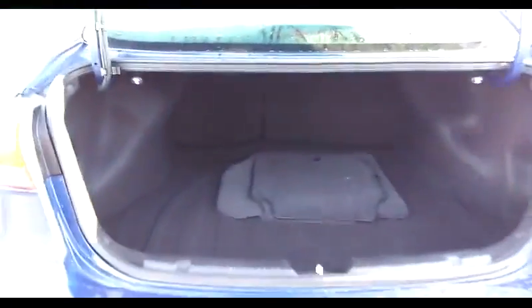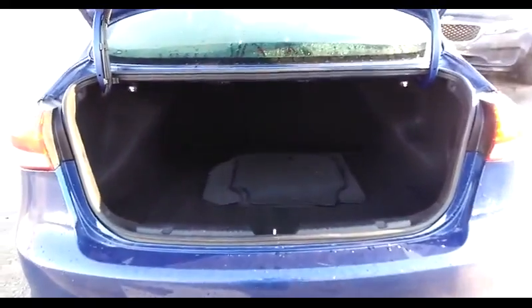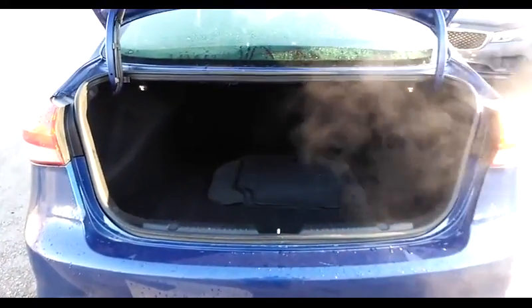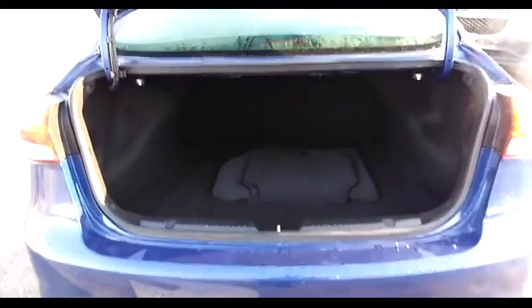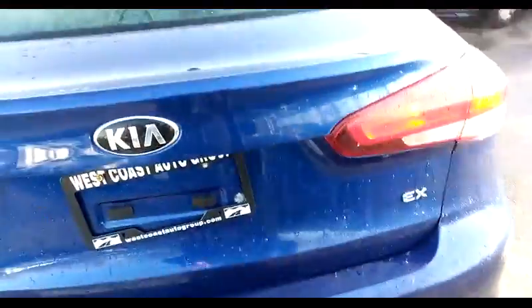Around the back of the car, a really big trunk. Plenty of room to carry luggage, sports gear, outdoor equipment, groceries. Anything that you need to carry will fit into that trunk. Well, almost anything.